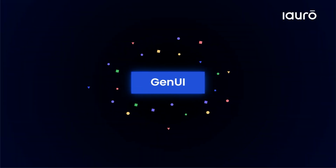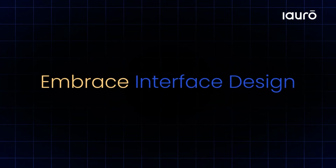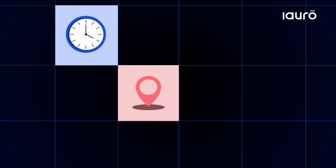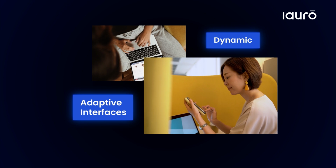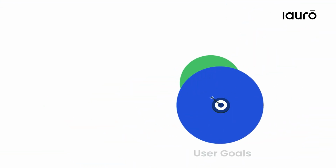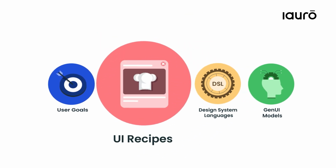Introducing GenUI, the era of highly personalized user interfaces could be the future. It might be time to embrace interface design that intuitively adapts in real time based on user goals, behaviors, time of day, location, device type, constraints, and more using GenAI. With GenUI, businesses can craft dynamic, adaptive interfaces tailored to user needs using foundational components like user goals, GenUI models, design system languages, and UI recipes.